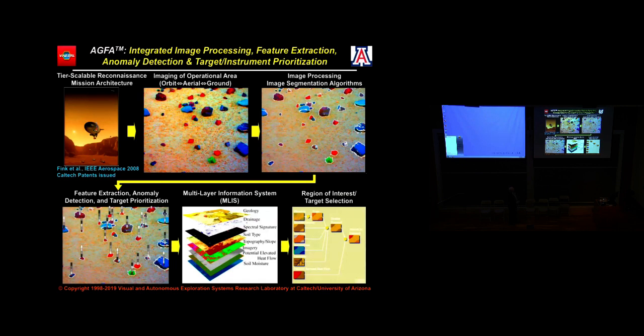Once you have done image segmentation and you extract the data coming from your sensor suite, hyperspectral, for example, optical, shape descriptors, and so forth, you get a feature vector representing each of the identified target areas. Once you have that, you can feed that into a multi-layer information system, very similar to a GIS, a geographic information system, in order to start inference schemes amongst your data to figure out what are the worthy targets to go to, and that would be the region selection. And what I didn't draw is, once you have done that, there's an arrow going back to the tier-scale architecture, where you then redeploy your agents accordingly.